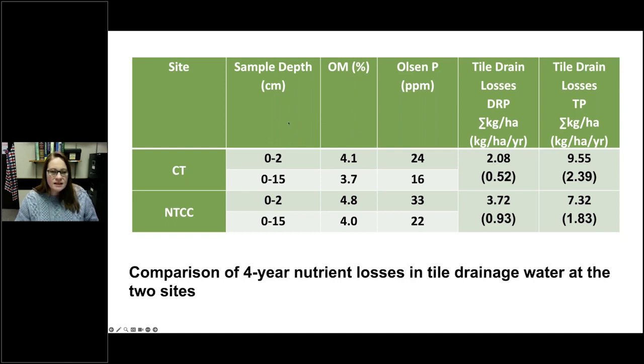Okay, so what we can see is that our DRP losses were certainly considerably higher from the no-till cover crop site, averaged over our 4-year period, but our total phosphorus losses were considerably higher from the CT site. So it's a bit of a trade-off between these. But the other point that I wanted to make was that even at modest soil test phosphorus levels, you can still have significant losses in tile drainage at the edge of the field.